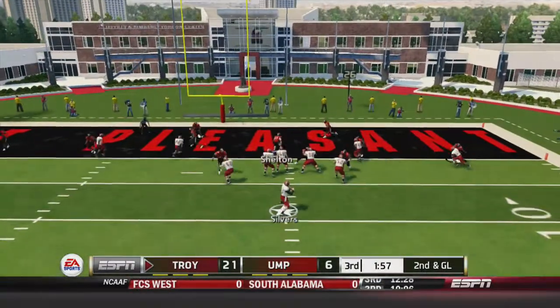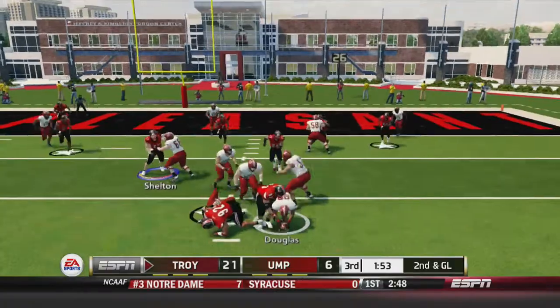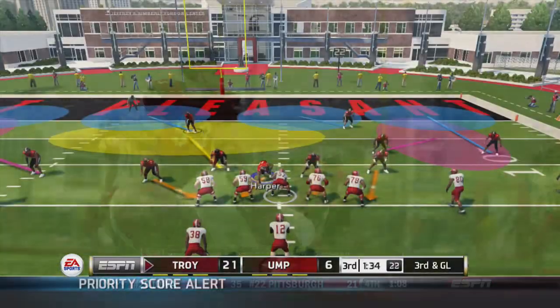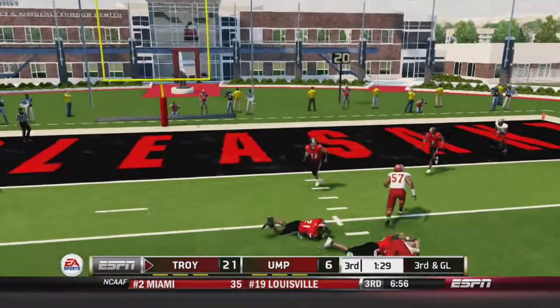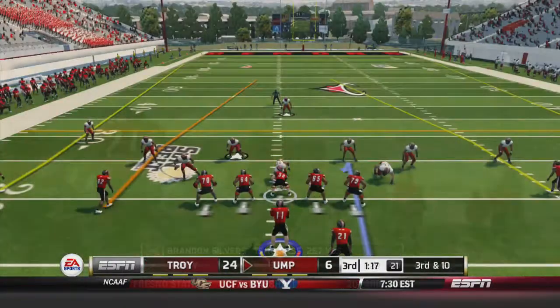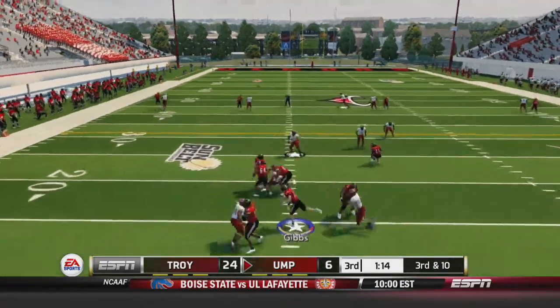Goal to go from the 2-yard line. A goal line stand would be huge on this drive, and the ball comes out, but Douglas is able to fall on it. It's another first forced fumble that we're not able to recover. Third down and goal. Throw Hill. It's knocked out by Xavier Simmons. And that will be a forced field goal. A great job by our defense, but it is now a 3-score game.